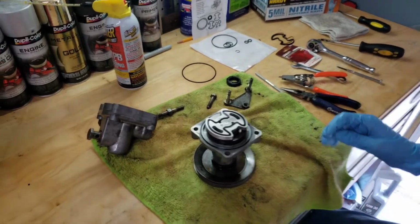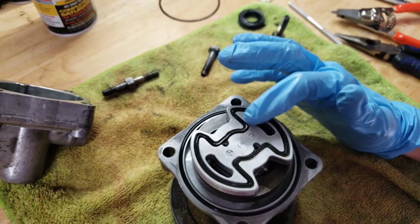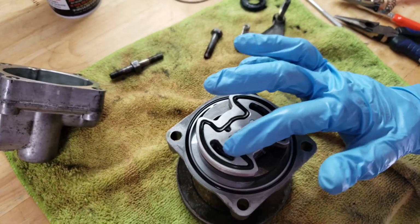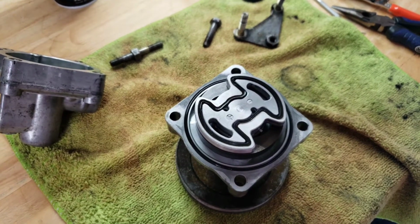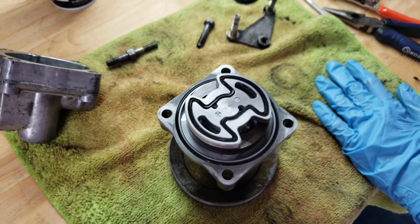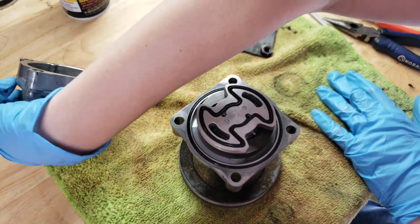Okay, so we got it all lined up. Make sure that it's lined up because you don't want it to get pinched, because if it does, then it's ruined. The ones that we took out were pretty torn up, which is probably why it was leaking. So now we're going to have to put this back on.